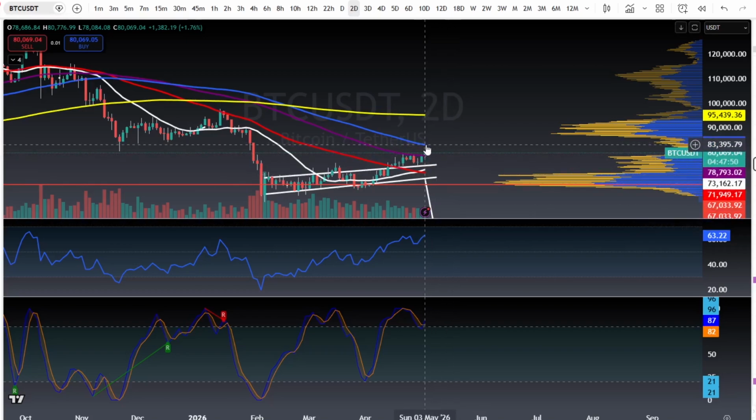We could get above this 100 moving average and get towards this 200 moving average. Maybe we could finally negate this bear flag. Let's see how things end up.